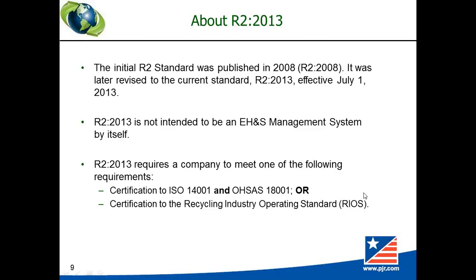Okay, so R2-2013 is obviously, for those of you who don't know, a more recent revision. Prior to that, we had R2-2008, but effective July 1st, 2013, this is the current version that we're using. And as I mentioned earlier, R2-2013 requires organizations to also be certified in either ISO 14001 and OHSAS 18001 to get the environmental and the health and safety aspects, or RIOS, which is already an environmental health and safety standard. That standard already combines environmental health and safety. So those are the current options. You can do 14 and 18 or RIOS.